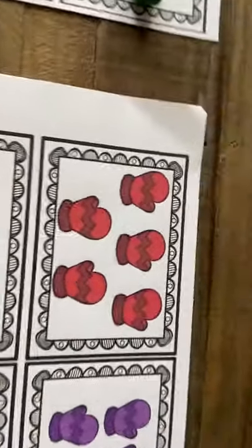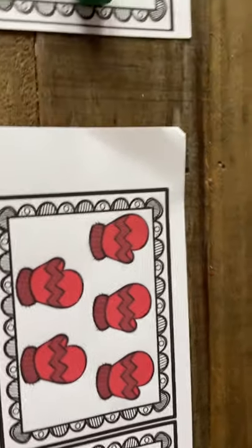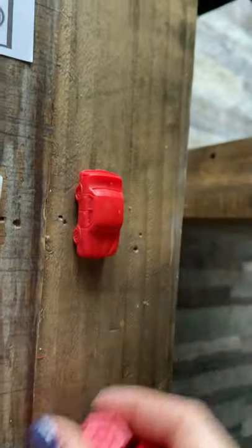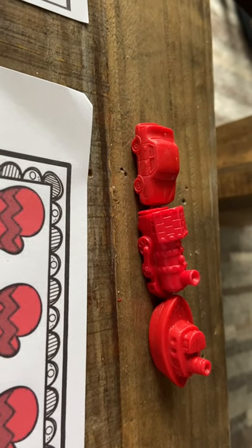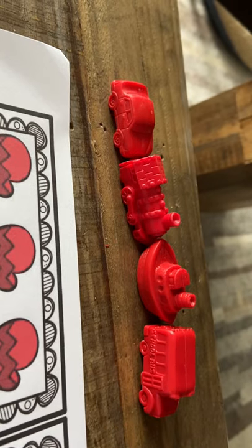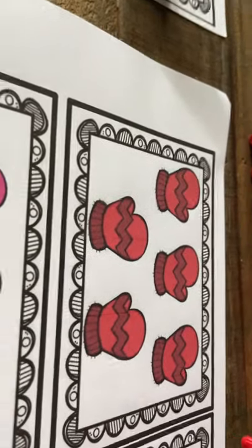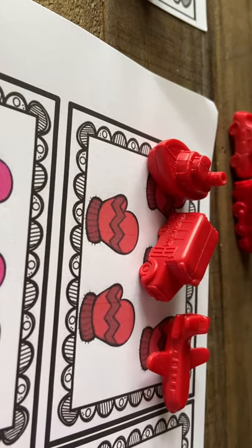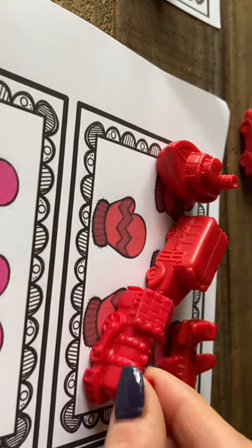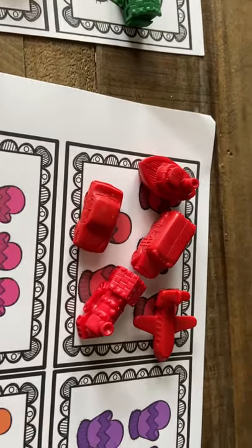Let's go over to the red. Okay, so I have one, two, three, four, five red vehicles that I'll now put on my red mittens. One here, one here, one here, one here, and one there. Five red vehicles.